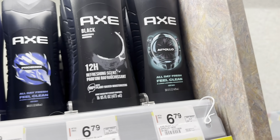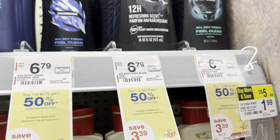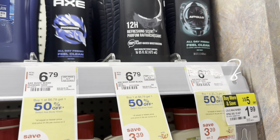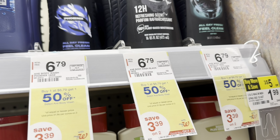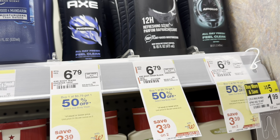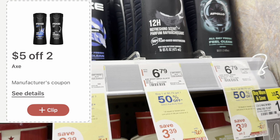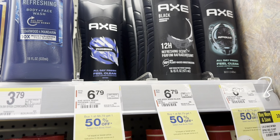Axe body wash is also on promotion this week for buy one get one 50% off. For this, there's also unfortunately no register rewards or Walgreens cash coming back, but they're $6.79, so one at full price, one at 50% off will be $10.18. We have a different $5 digital coupon, so we'll make them just $5.18 for both.